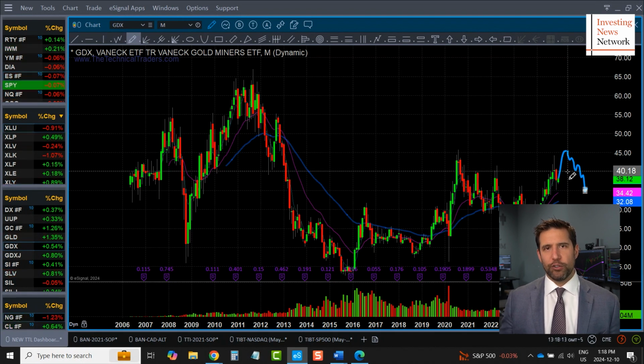And once they do, then we just have to wait for the proper setup on the charts, and we can say, okay, let's get into miners and precious metals in general and ride this next move up. And it'll be a great opportunity. But again, I don't know where that's going to be. It all depends on how the markets and the economy unfold.